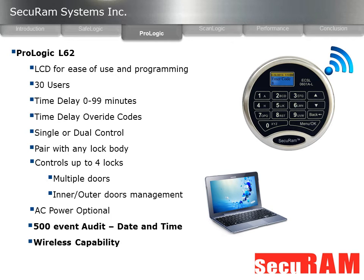We build in wireless capability into the ProLogic L62 and up. So what we have here is a wireless receiver transmitter built into the entry pad. It is able to communicate wirelessly with wireless devices. So for instance, locally, and I would say that's up to about 65 feet or so, you could install a program on our computer that is called parameter setting software.